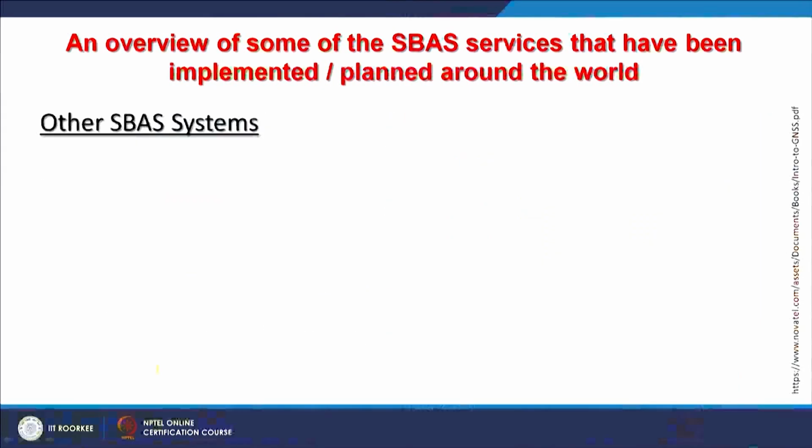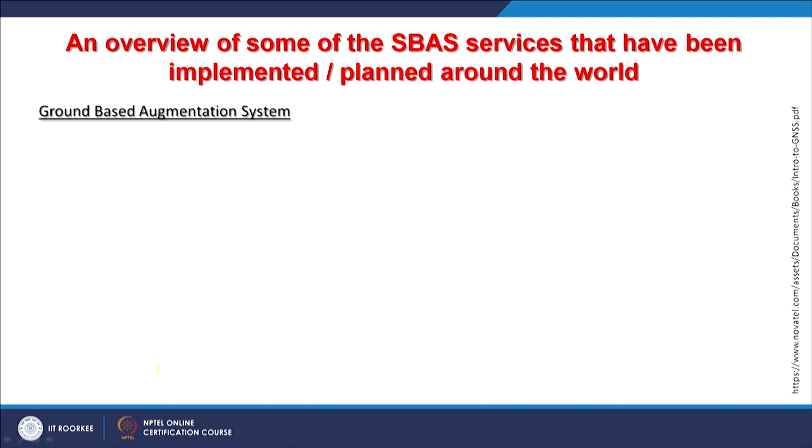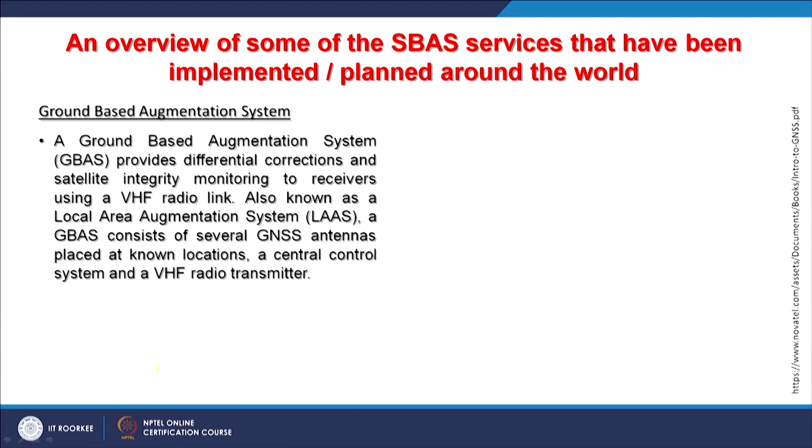There are some other SBAS systems also. China is planning an SBAS system, which is going to be called SNAS, the Satellite Navigation Augmentation System, to provide a WAAS-like service for the Chinese region. And ground based augmentation systems are also there, the local area augmentation system, LAAS, or ground based augmentation system, GBAS.